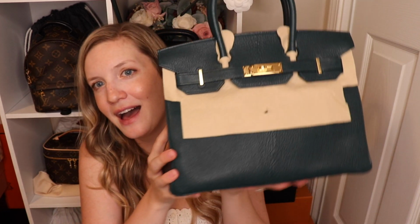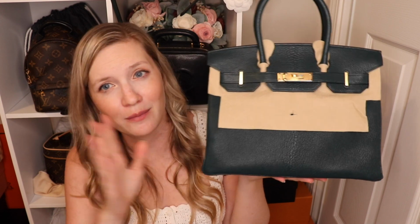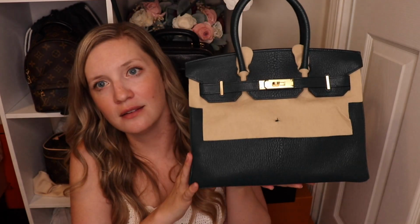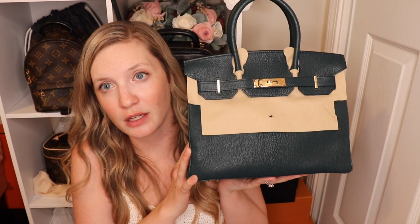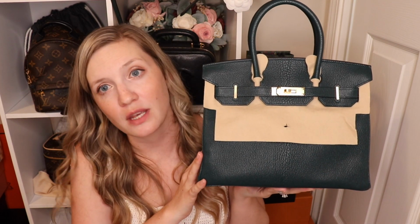It is my Birkin 30 in Chevre, I'm sure I'm not saying that right. It is the goat skin. It is quite beautiful with gold hardware or the permabrass hardware in the most beautiful color of all time and the color I have wanted forever and ever and have been stalking online, even on the preloved market, Vert Cypress.